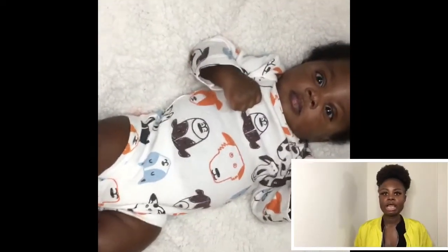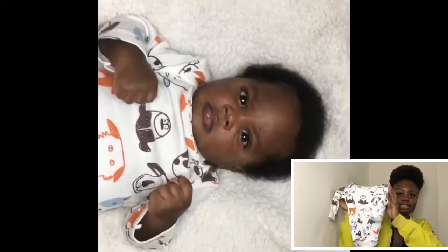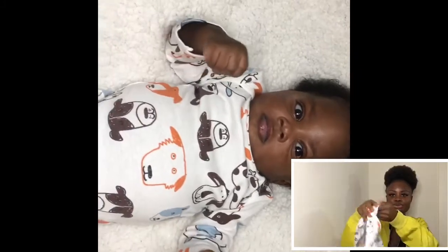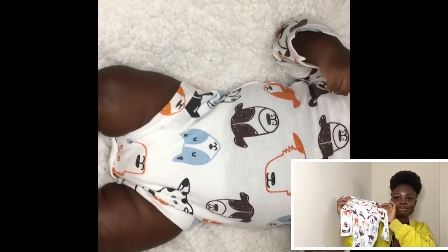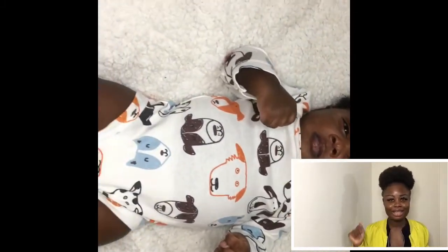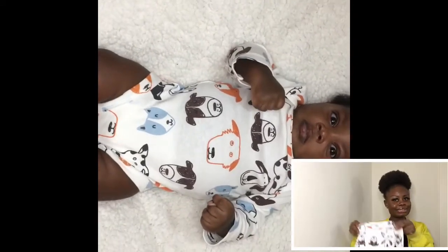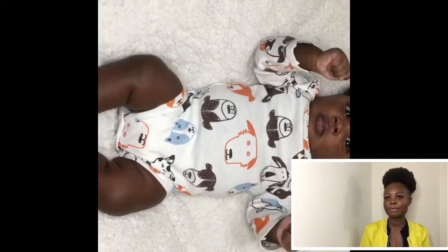First onesie that I'm gonna be trying on is this one. It's this little long sleeve onesie. It has puppies and stuff on there, so cute. And it's in the size 3 months. As you can see, my little baby's wearing it right now. He looks so cute. And of course, I'm gonna rate him a 10, because it's from 1 to 10 right now. Yeah, he looks so good in here, so I'm gonna rate him a 10.